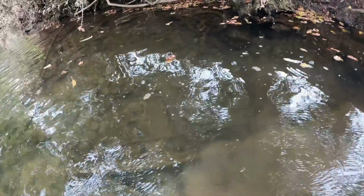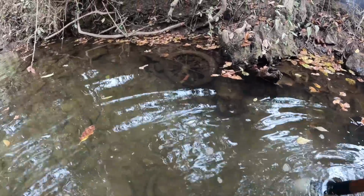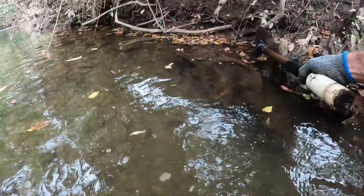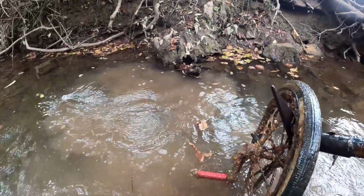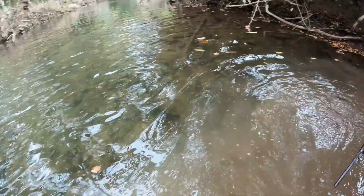Well, I'm just up from the wagon axle, and I suspect that's not a Civil War soldier's ride right there. What do you think? I'm not sure what it is. Looks like a unicycle, really. Is that what it is? Well, that's an old bike, I reckon. Or a unicycle. I don't know. Not even sure, really. Anyway, yeah.